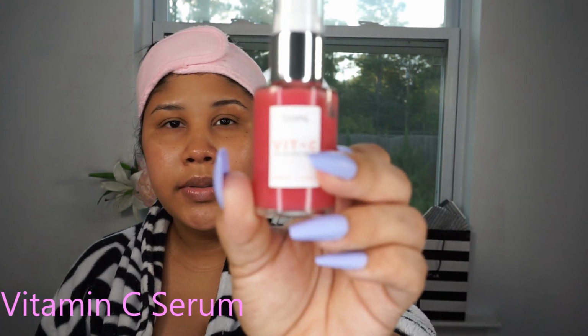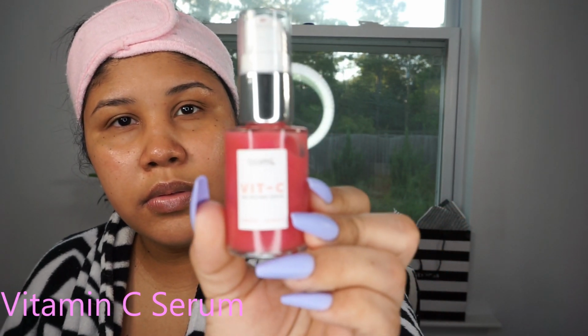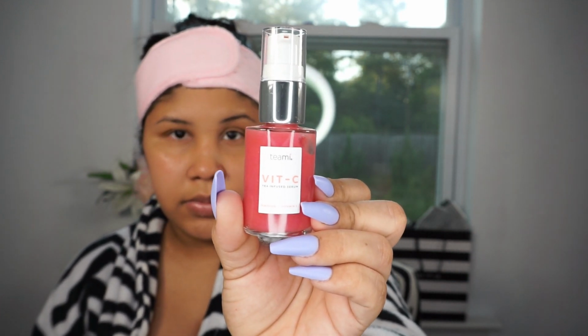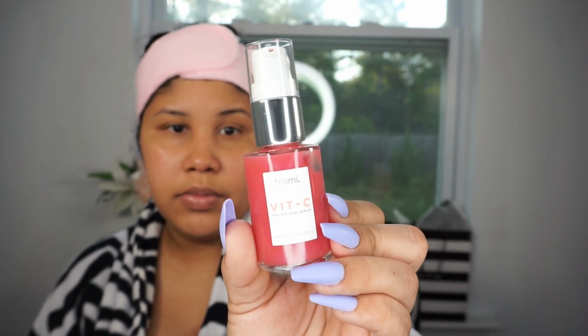So the next step is my vitamin C tea infused serum. This is a TEAMI blend as well, and I just love the packaging just because it's pink, and I really like all the products with vitamin C. Yes, I'm so obsessed. It's natural, gluten-free, cruelty-free. It doesn't have alcohol, parabens, synthetic fragrance, or any kind of artificial chemicals.